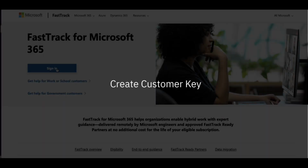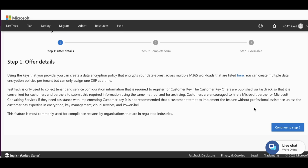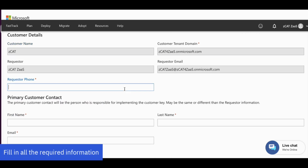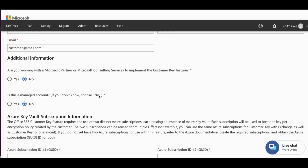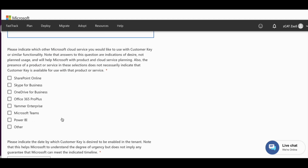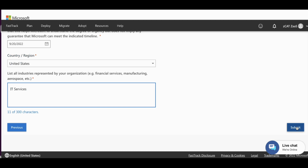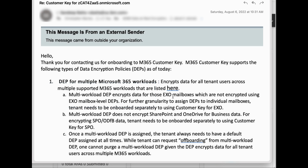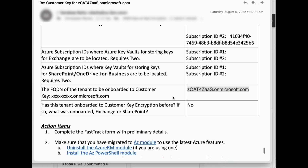Now we will need to request a customer key for Microsoft Office 365 through the Microsoft Fast Track portal. Note that Office 365 E5 or later is required. After your request is approved, follow through with Microsoft Fast Track team via email to run all of the suggested commands. These commands will prepare the two Azure Key Vaults for customer key setup.